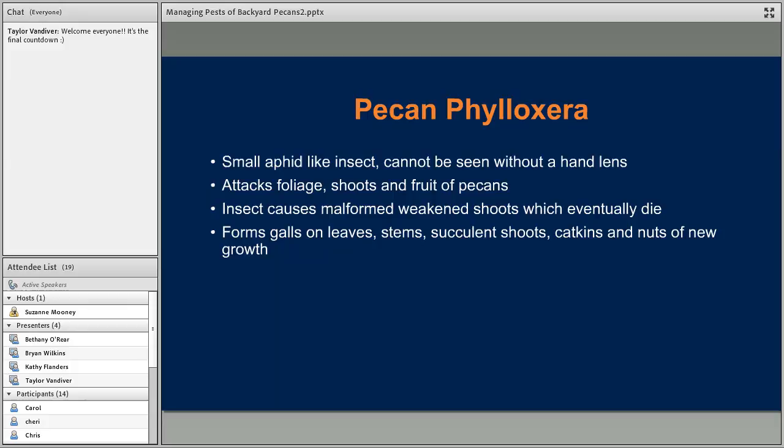You know, nothing on the tree is safe. The insect causes malformed and weakened shoots, which will eventually die. They just feed on them, and the galls just disrupt all the metabolic activities. And the way you can tell you got them is they form, like we saw in the previous slide, those galls or those raised bumps on the leaves, the stems, the succulent shoots, sometimes the catkins, and the nuts of new growth every year.